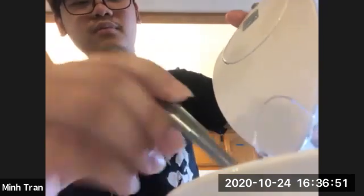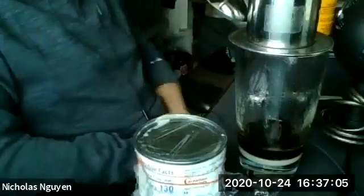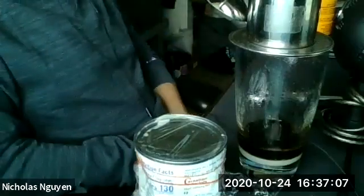Four tablespoons of water. Boom. Bang. Okay. One tablespoon of lime juice, or half a lime's worth of juice. Mix it all up. Oh my god, I keep forgetting ingredients.